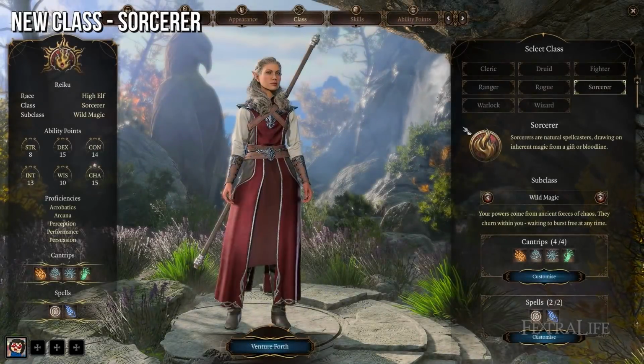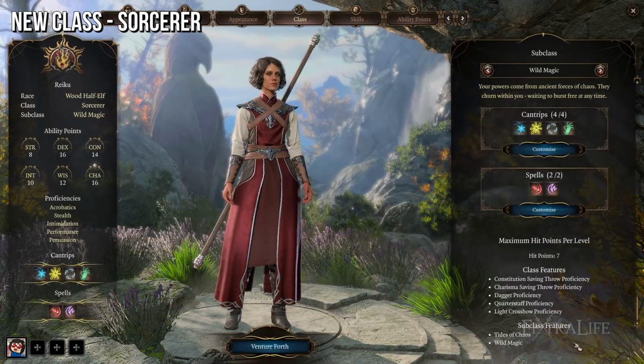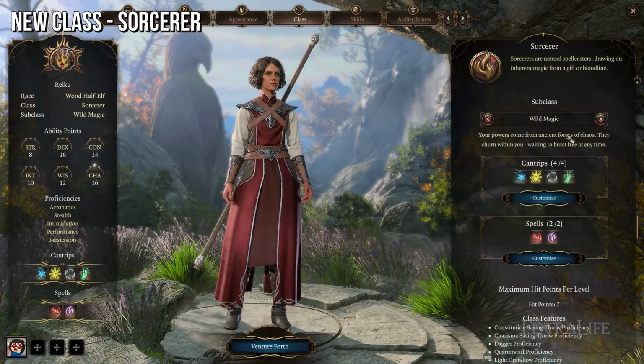The second most important thing added, or maybe even the first important thing for some people, is the Sorcerer class has been added to the game. This is the 8th total class currently in Baldur's Gate 3 Early Access. You'll get to choose from 2 subclasses, the Draconic Bloodline or Wild Magic.